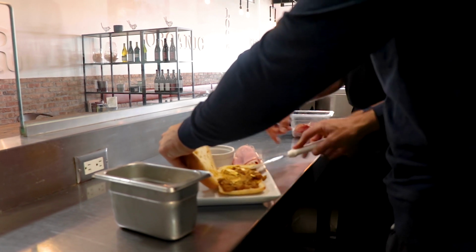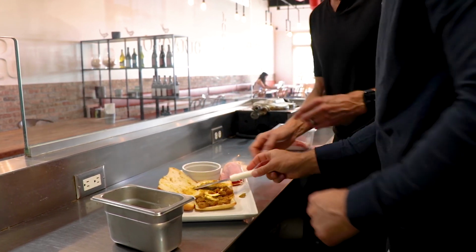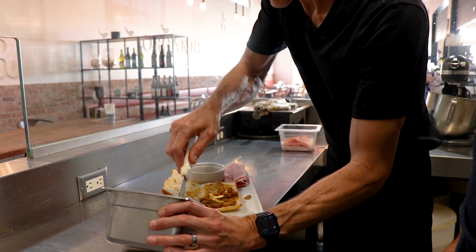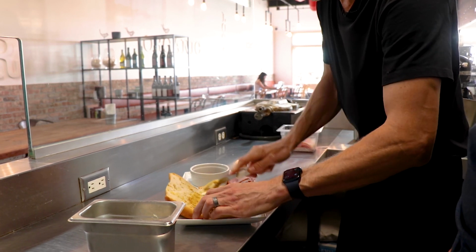Okay, next we're gonna layer our ham on there. There you go. Why don't you finish that piece off? So we'll try and scrape it a little bit thinner. Oh, you really get into it. Yeah, you don't have to be afraid.